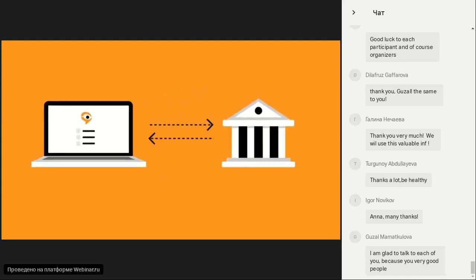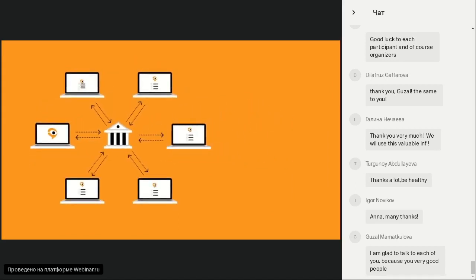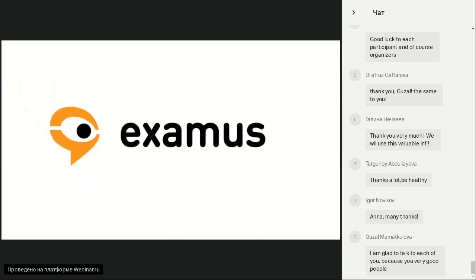The Examus Invigilator service allows you to set up a flexible ecosystem of online examinations, securely connecting student laptops to the university's LMS, Learning Management System.